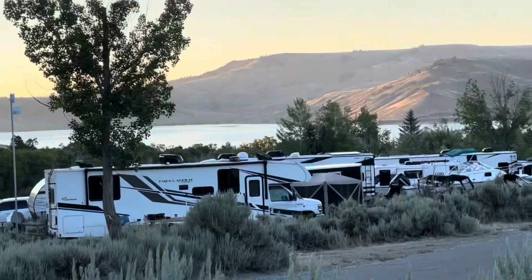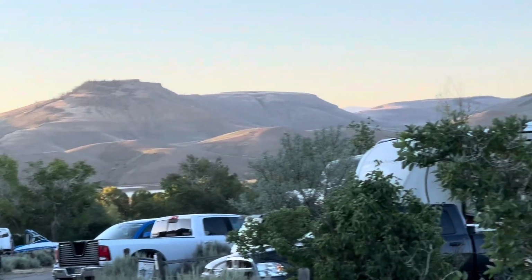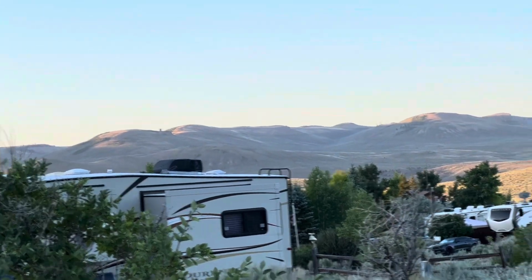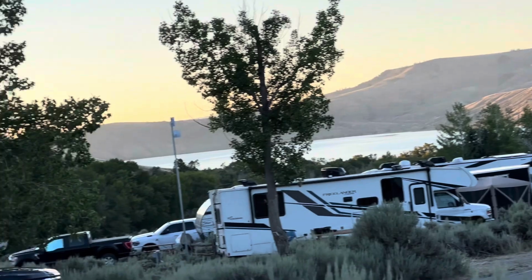And so, we spent one day setting everything up, and the next morning we woke up. We spent half a day loading everything back up just to move across the park. But we did get a really nice site.